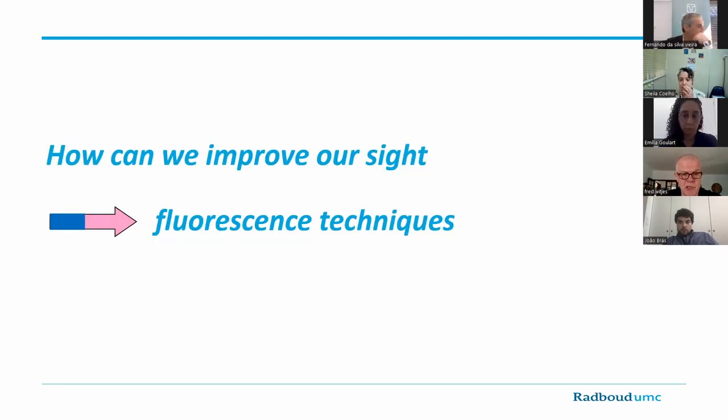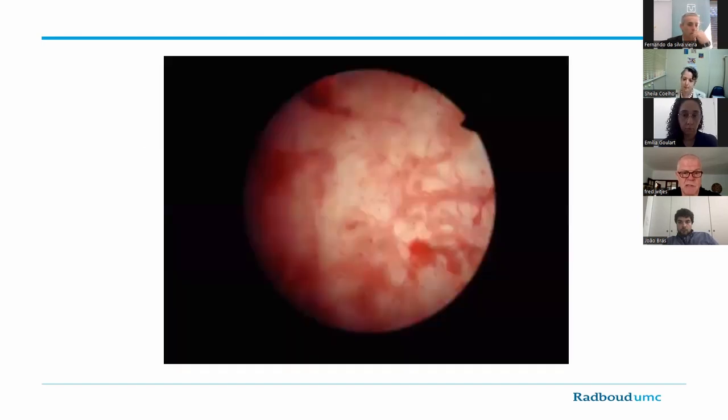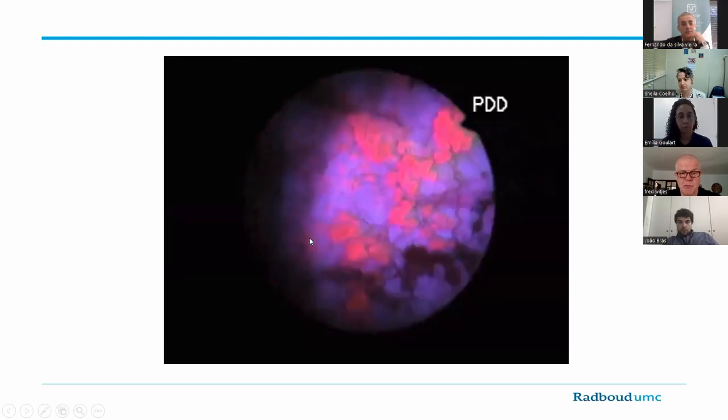The second thing that we use is fluorescence, so photodynamic diagnosis. You see an example of a bladder that we see as urologists almost every day. And then maybe there is some tumor here or there, or maybe there. It's not very clear. If you use blue light, you see that everything that is pink, that's tumor. Everything that is blue or purple is no tumor. So this really helps you in finding tumor.